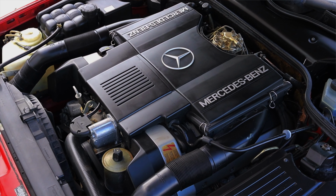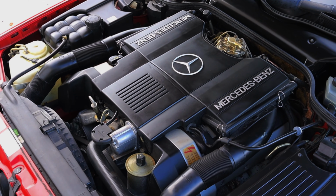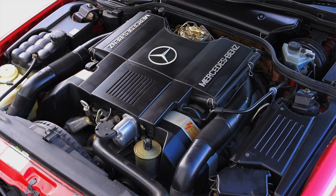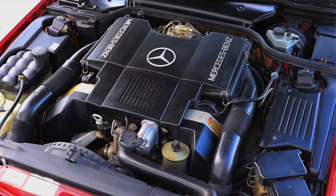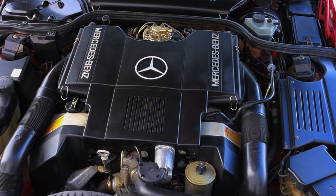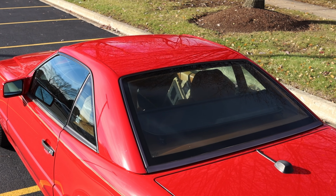Let's get back to that 5.0 liter V8 making 322 horsepower. Well, it's not a slouch, but it's not exactly fast. This isn't really a sports car. It's a V8 for the sole reason of being a big, floaty, luxury vehicle. That being said, 322 horsepower is not bad, and you gotta love a V8 two-door roadster. You just do.